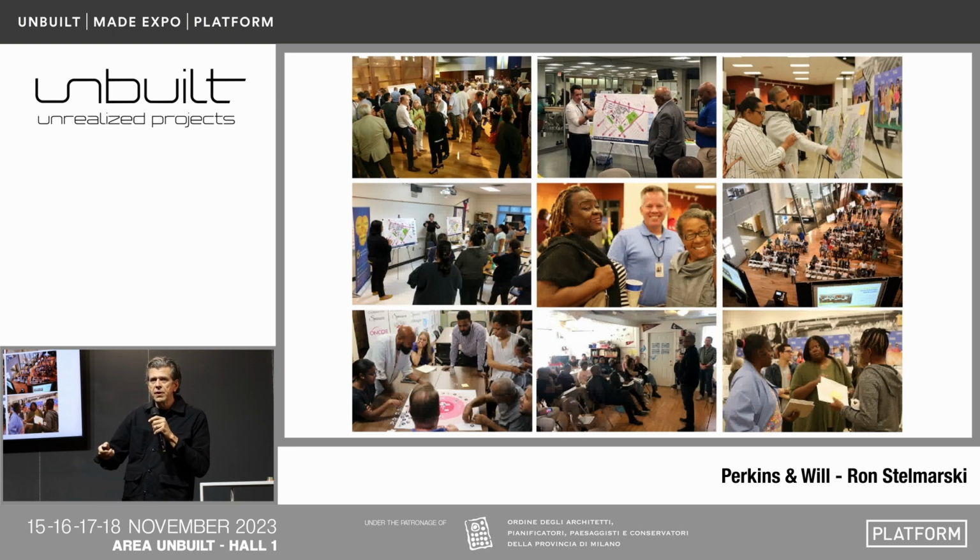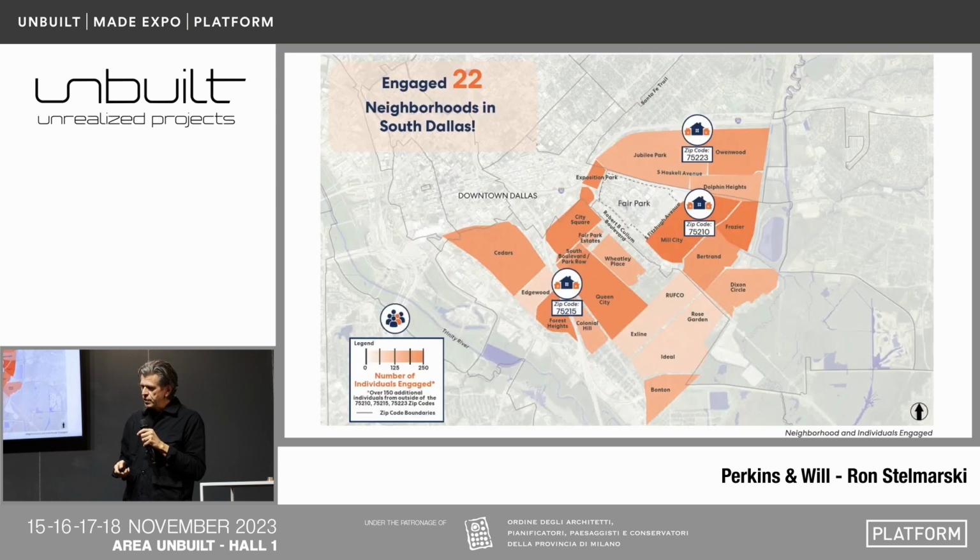But what we did learn through all this was what the community wanted. So we conducted dozens of meetings. We met with neighborhoods around the entire perimeter of the park. And so that gave us a chance to really understand what people wanted. And as designers, we all have a good sense of what's happening. But to prioritize all of the needs was really interesting to us.